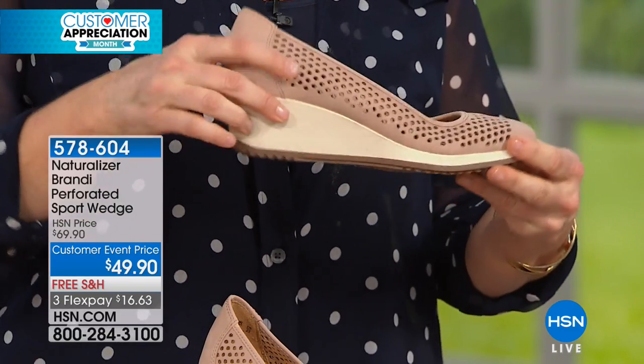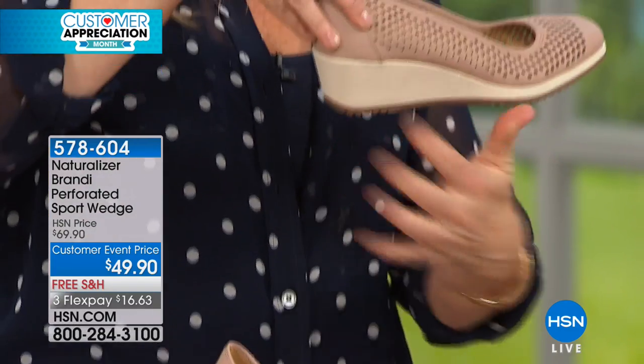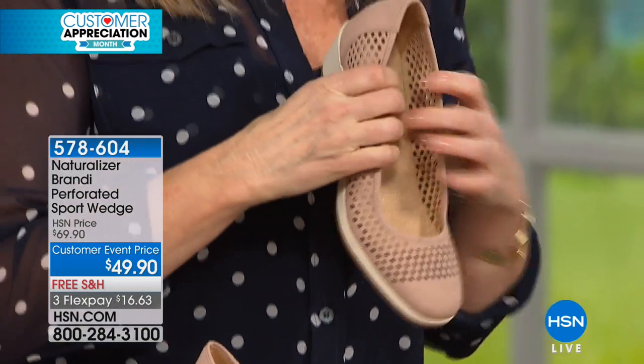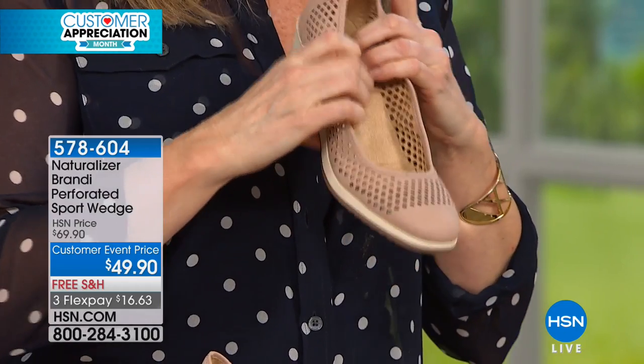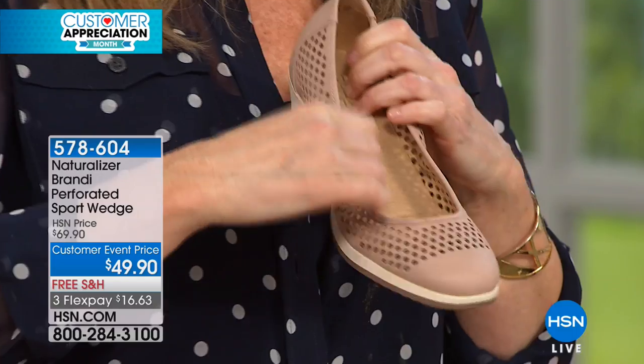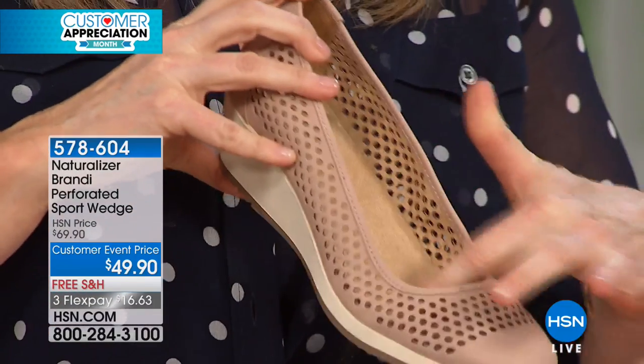slip-resistant bottom. What I like is that it's not too white here. It's got a little bit of a cream color to it. You have to feel the padding that's in this. It is above and beyond. It's just comfort padding all the way through. And then it does also have that suede sock as well.